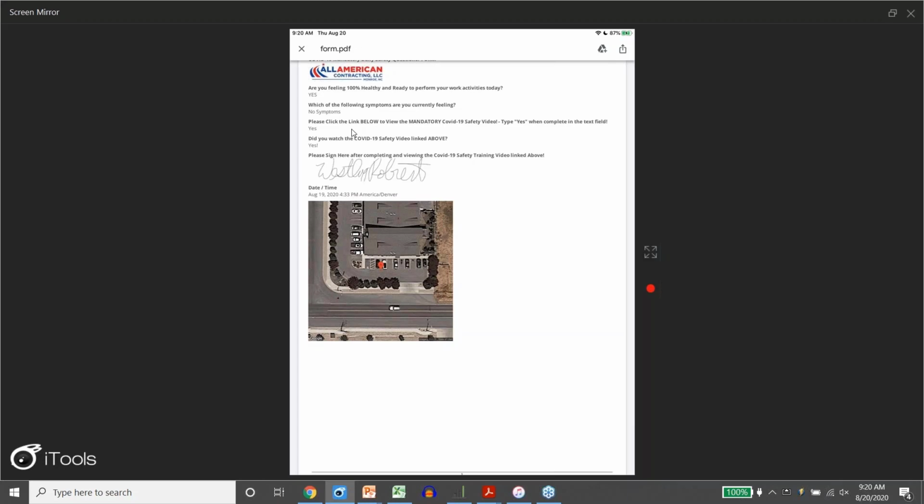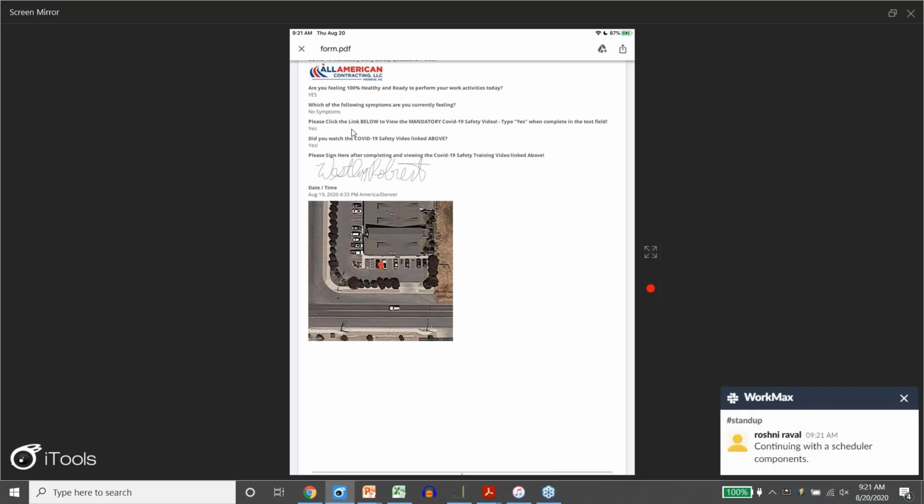And again, this can be auto-emailed to safety managers, safety directors, HR, owners, foreman, superintendent, whoever needs to see a copy of this, they are automatically copied on a PDF email and have that visibility.